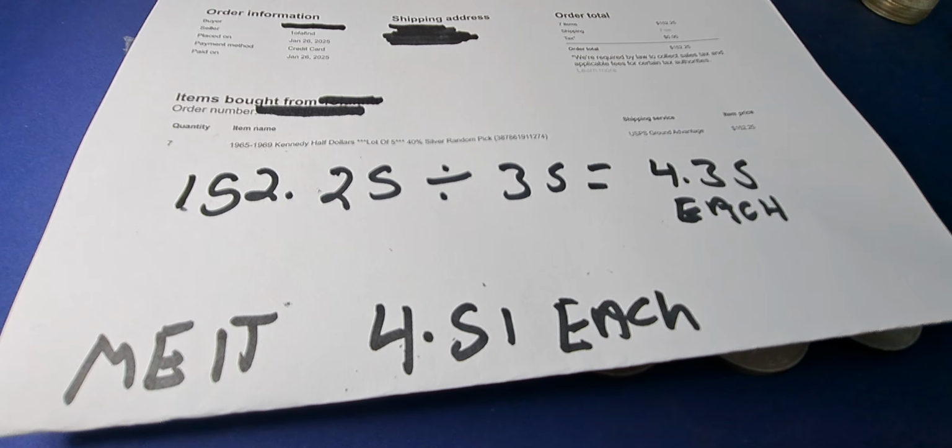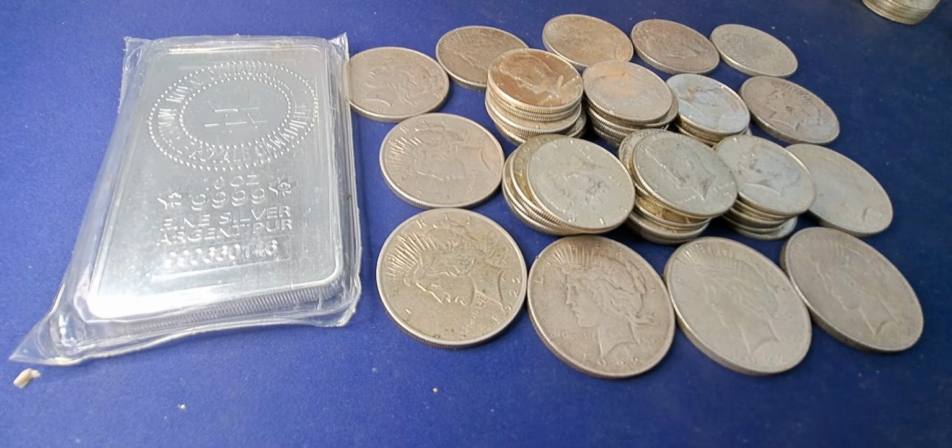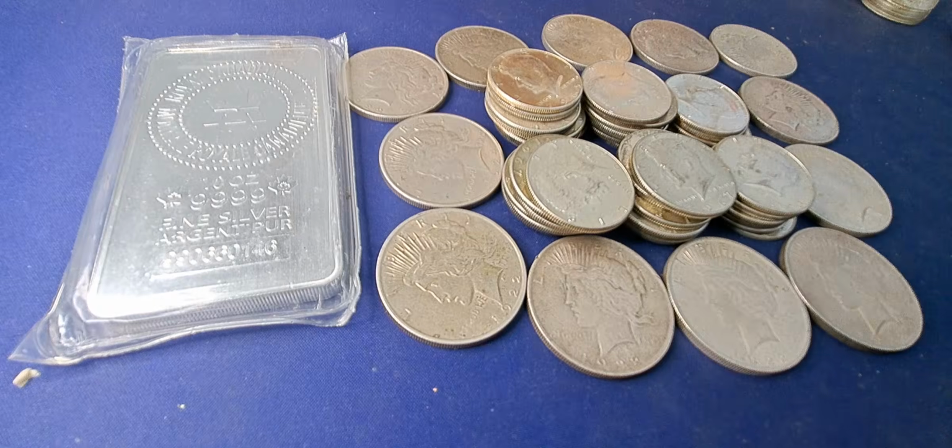But the point being, yes, you can find a deal every now and then, and I'm happy to do it. So I'm happy to get the 40%. I know that some folks don't like the 40%, but it could be 90%. It could be whatever your heart desires. It's out there. You might be finding a deal for yourself.